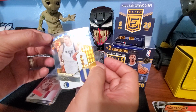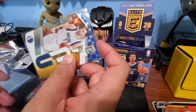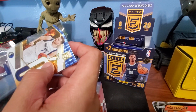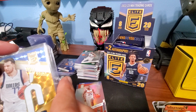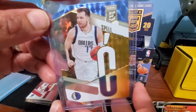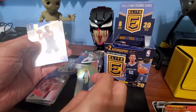Look at that. Oh man, that's a nice looking one. Definitely gonna plop that in a little plastic. That one right there. That is nice. Read that one more time. That Spellbound. Any Luka fans out there? That's a nice card.